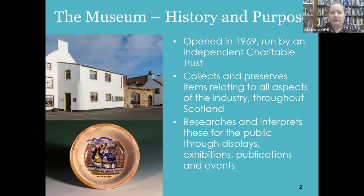The main purpose for our museum is to research and interpret the history of the Scottish fishing industry through our displays, our exhibitions, and through publications and events, like coming to talk to you virtually today. The history of fishing in Scotland has been connected to boats, fish, and folk for at least the past 700 years.